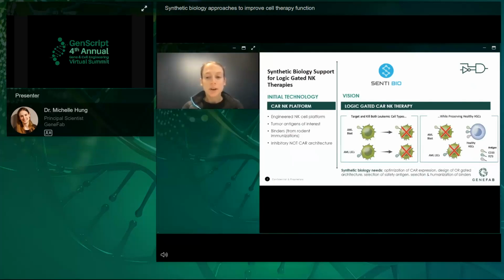In our support of Senti Bio, they had the initial platform of a CAR-NK cell therapy. They had an engineered NK cell platform. They had tumor antigens of interest. They had some binders from rodent immunizations, and they had an inhibitory NOT gate CAR architecture.